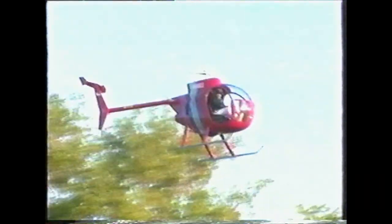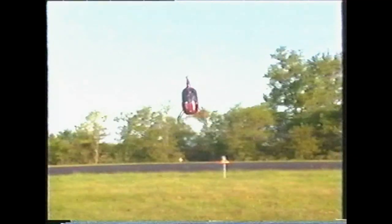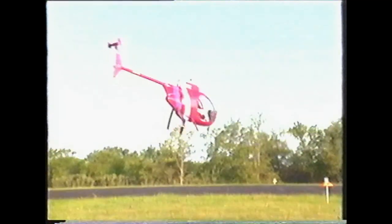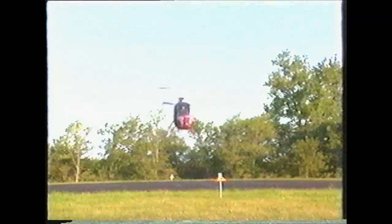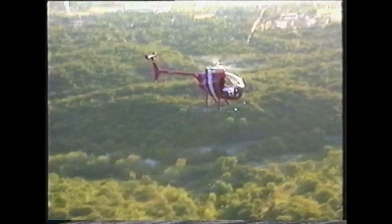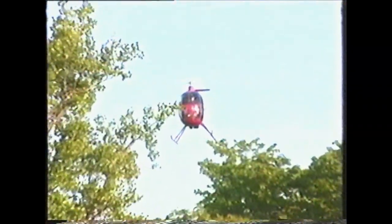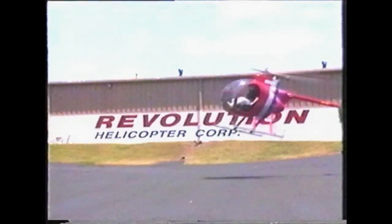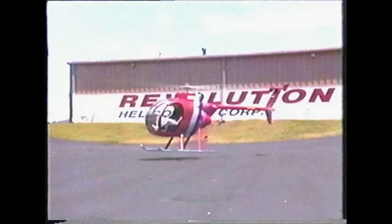Imagine yourself flying the Mini 500 from Revolution Helicopter. A reliable, practical, well-performing, and just plain awesome personal transportation machine. Whether you're commuting to and from work, visiting friends and relatives, ranching, performing aerial surveillance, or whatever job might be done by aircraft, you'll do it quicker, easier, and more affordably in the Mini 500. Don't just imagine it. Make it happen for you.